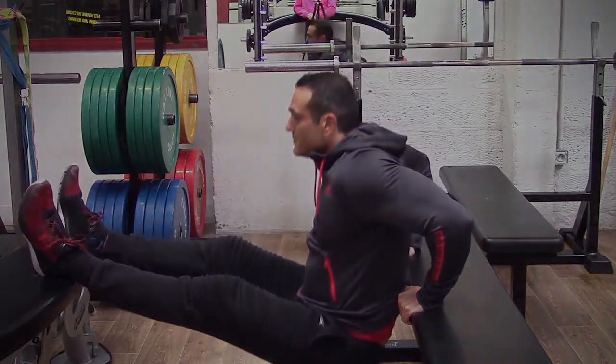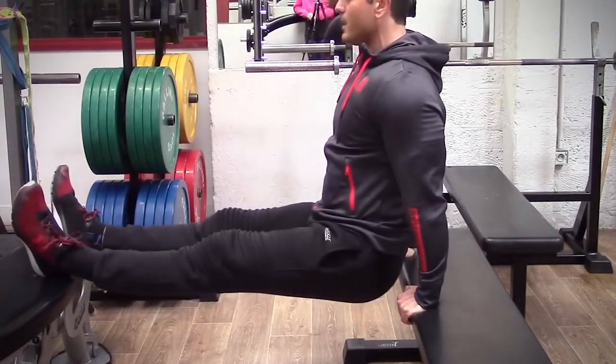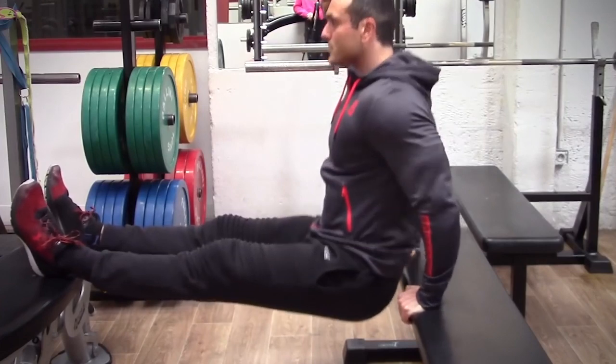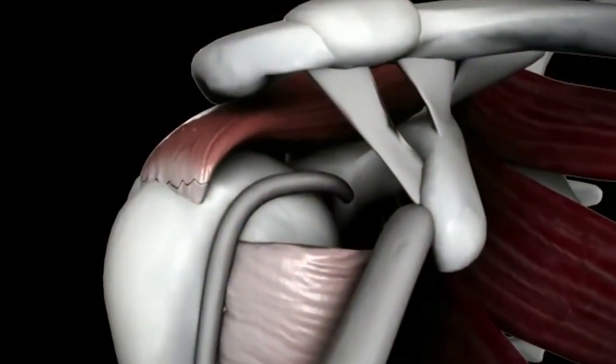Bench dips cause maximal internal rotation of the shoulder joint, which pinches the rotator cuff and the tendon that connects your bicep. At the same time, as you lower yourself to the floor, the shoulder moves into a position of maximal extension. On top of all of that, your shoulder is very weak in this position to begin with, further increasing the chance of tearing a tendon or a ligament.